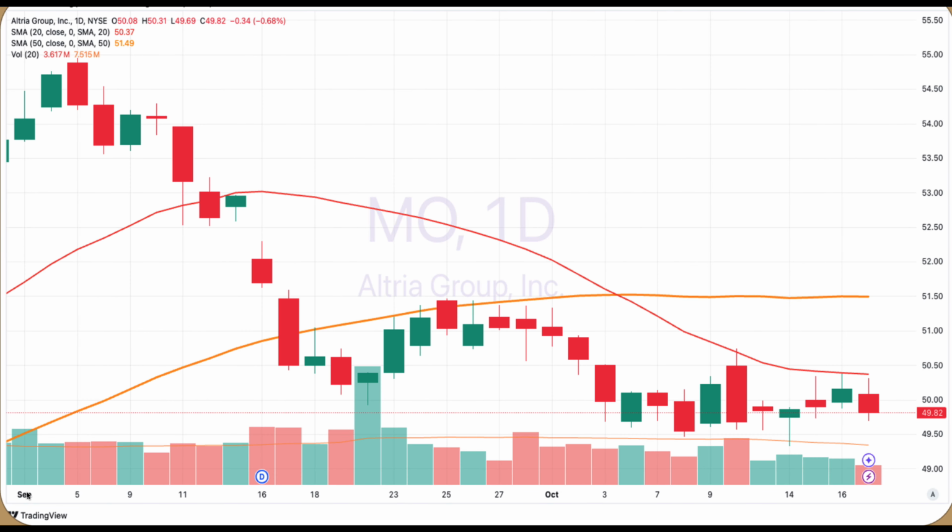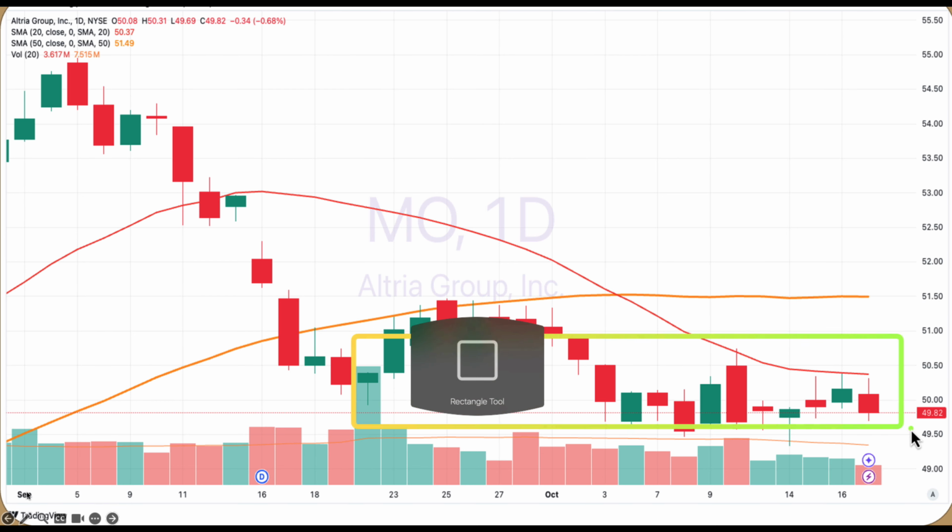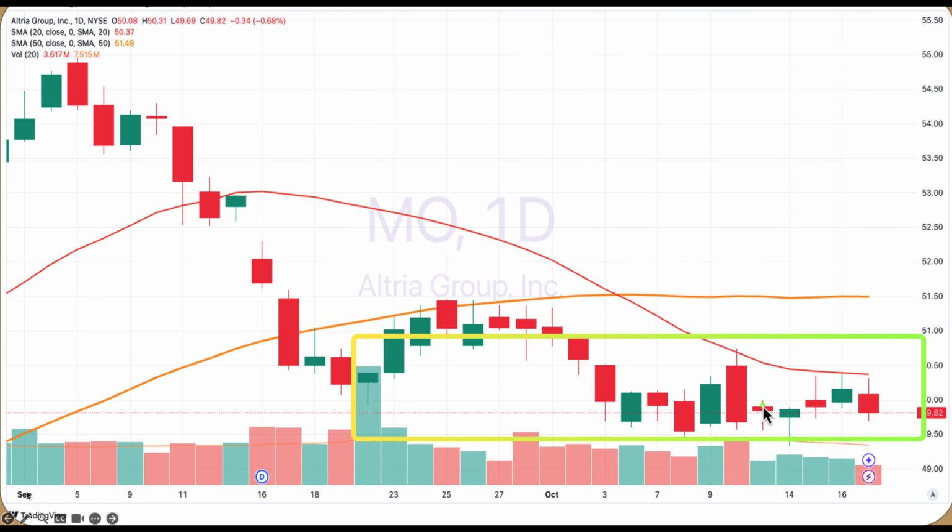And the last one I like here is the Altria Group, MO. You can take a look at it. Same thing. Beautiful sideways price action here. Ultimately, I think it will break lower. But again, relatively weak in this kind of market where things are looking strong. These things are not able to bounce. So, pretty weak price action here.